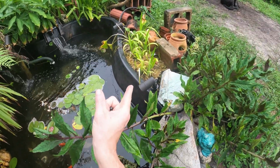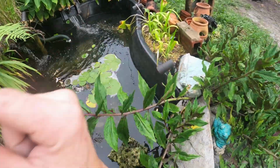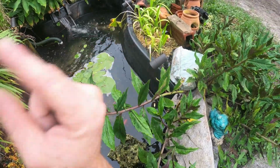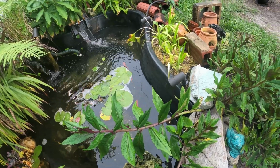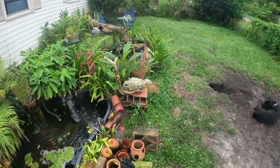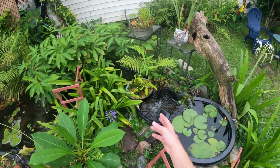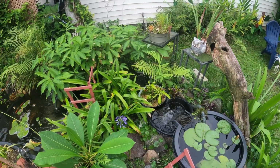Sphagnum moss seems to work well, so that going all the way around could be a factor, but I'm paying $5 a bag, and that's two bags right there, a bag and a half. So you got to reapply it, and then on top of that a bag and a quarter, or maybe that's just a full bag, I don't even know, that's there.